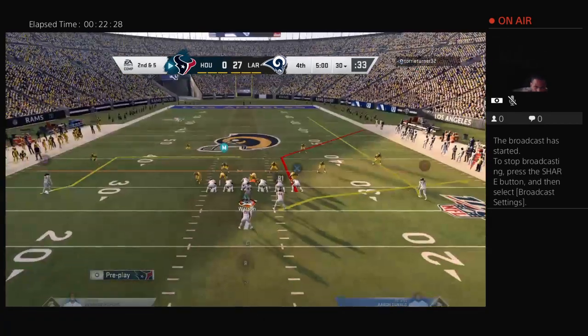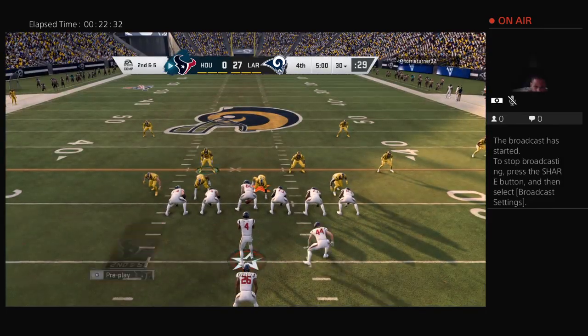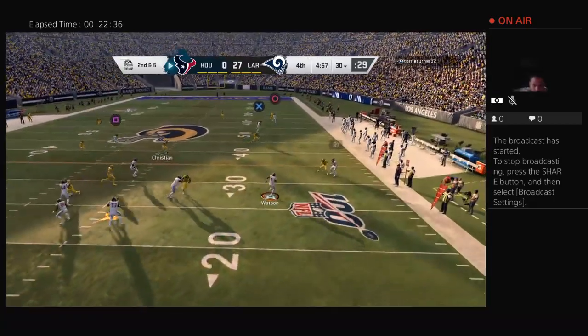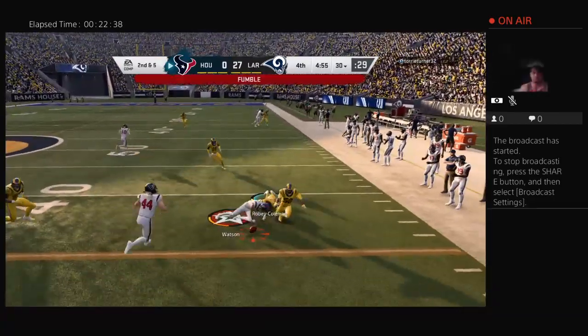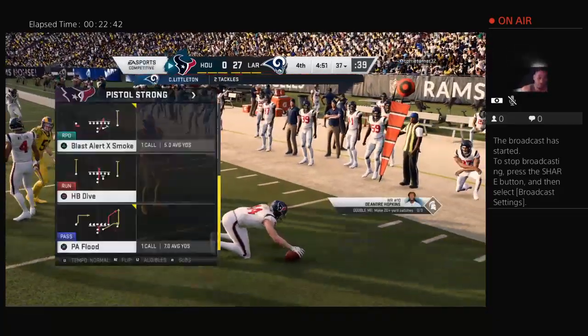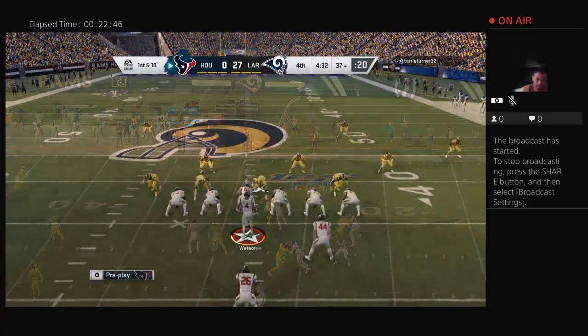Ball on the 30. They'll come up with a 2nd and 5. Watson now to throw, rolling to his right. Oh, the ball is out. Watson lost it. On plays like this where the ball comes free, it's often unusual for the team that lost it to get it back.